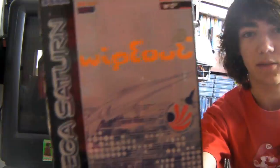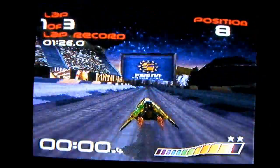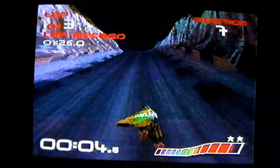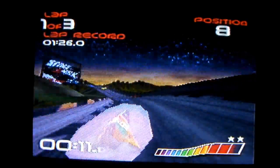Number 9 is Wipeout. Okay, here's Wipeout. Most people probably played this on the PlayStation. It's the same as that version, just on the Sega Saturn instead. Really fast racing game. Based on F-Zero, most likely. Nintendo's futuristic racer. It's really good.